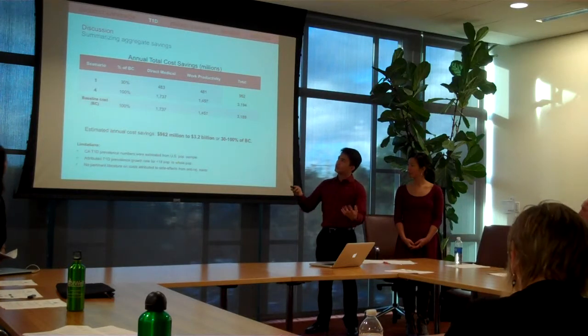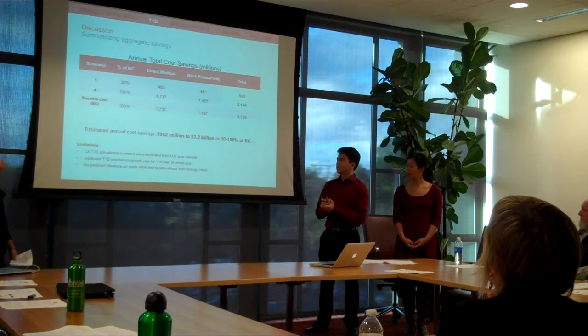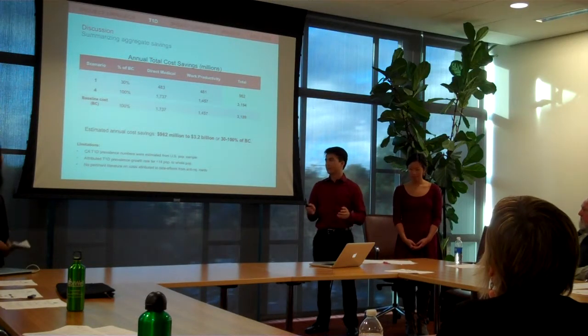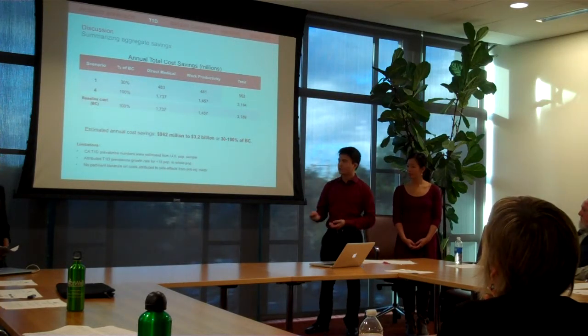And then if you aggregate based on that patient population, you'll see that the estimated annual cost savings is about $962 million to $3.2 billion per annum. And now that concludes my section on type 1 diabetes, and we'll move on to the next disease.